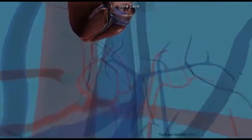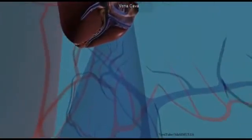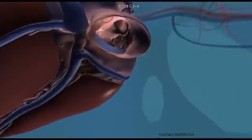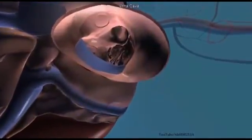The last model we will study is what we refer to as the fantastic voyage of blood flowing through the heart. First, we will enter the heart through the superior vena cava, emptying oxygen-poor blood from the body into the right atrium of the heart. As the atrium contracts, we move from the right atrium into the right ventricle through the tricuspid valve.